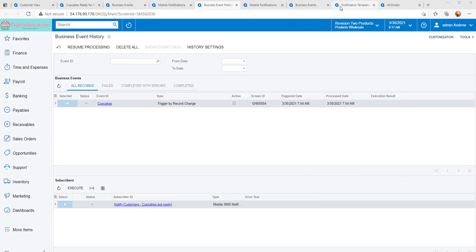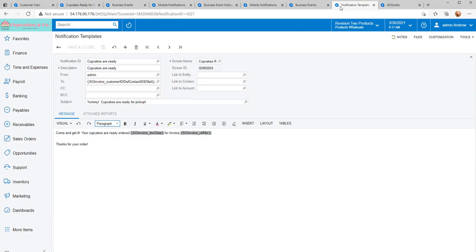For customers choosing to be notified by email, a notification template is used. Similar to the text message, data fields can pull information into the email message. You can track the communication to a contact or to the invoice or to the account and attach a copy of the invoice.